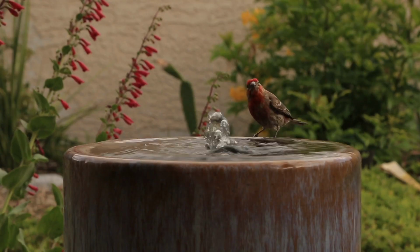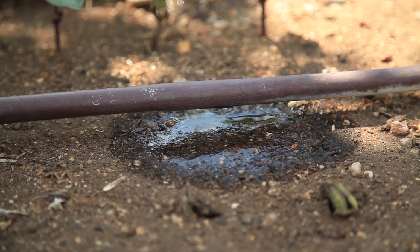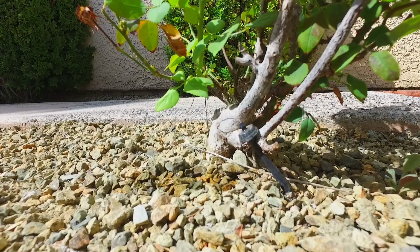If your yard is home to a bird bath, congratulations! You already have water covered. And wildlife of all kinds like to sip from the drip irrigation system emitters poking out of the ground. You may even have a water source you didn't realize.